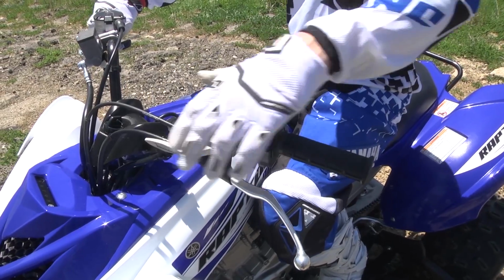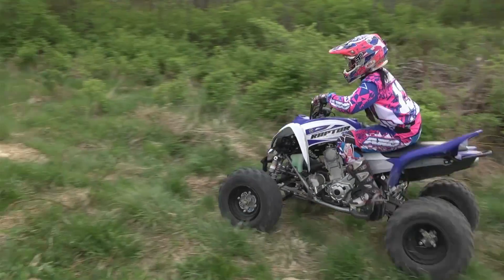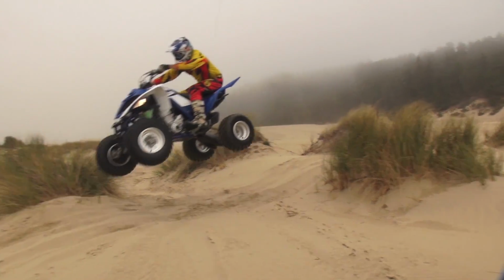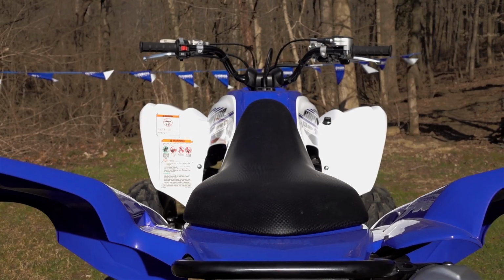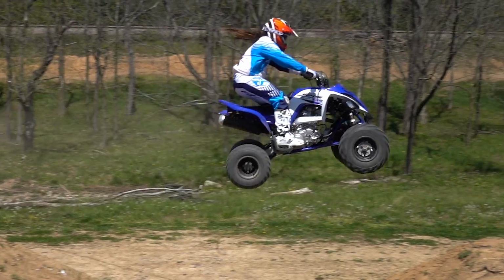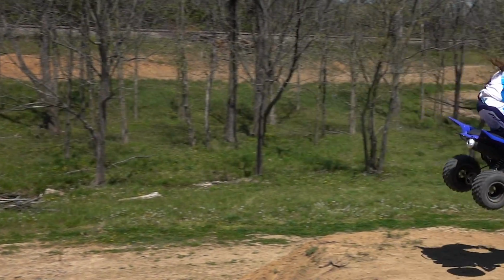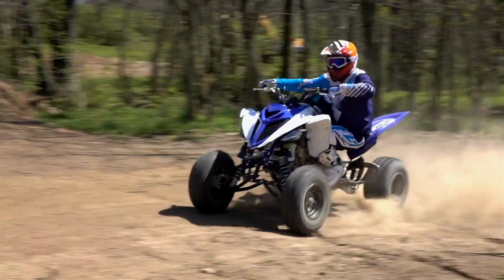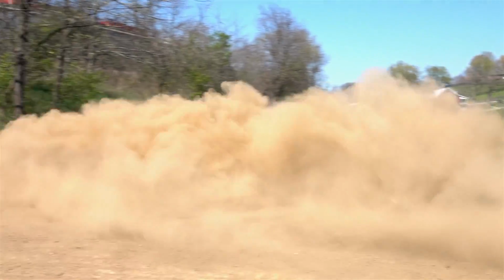The Raptor's cockpit is spacious. Riders just over 5 feet tall can manage the machine, while those above 6 feet tall still have plenty of room to move around. While not YFZ 450R slim, the midsection is easy to grip with your knees. The seat is plush enough for extended trail rides, yet flat enough to easily move around on for impressive riding.